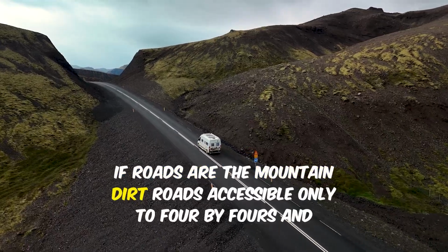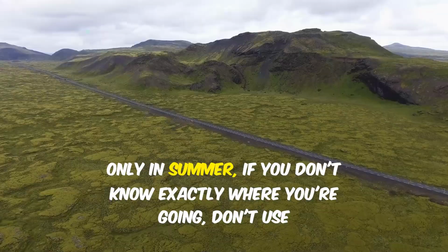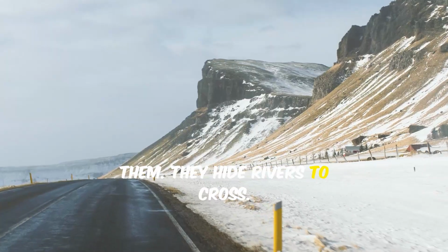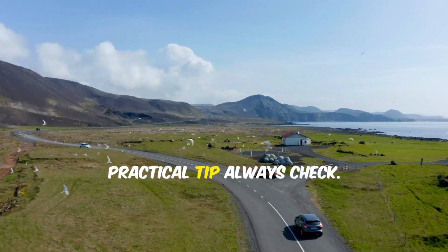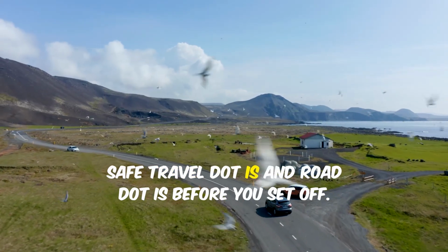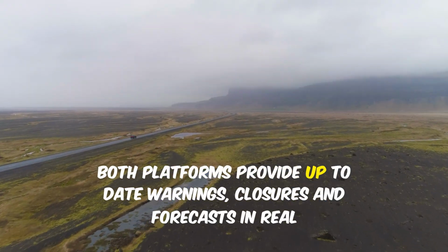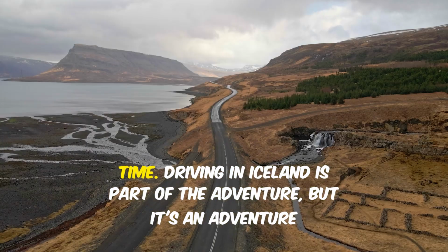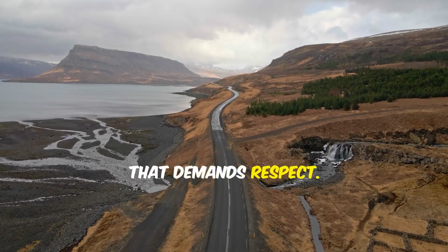F-roads are the mountain dirt roads, accessible only to 4x4s and only in summer. If you don't know exactly where you're going, don't use them. They hide rivers to cross, soft ground, and unforgiving terrain. Practical tip: always check safetravel.is and road.is before you set off. Both platforms provide up-to-date warnings, closures, and forecasts in real time. Driving in Iceland is part of the adventure, but it's an adventure that demands respect.